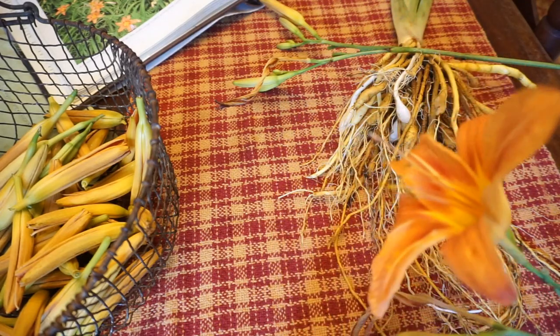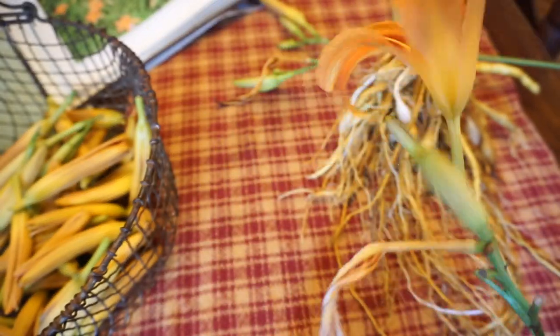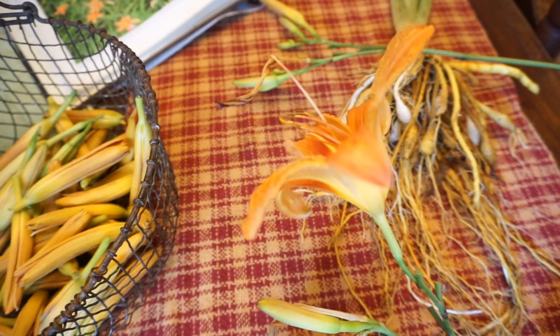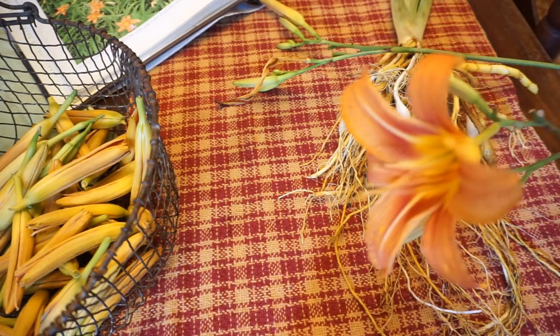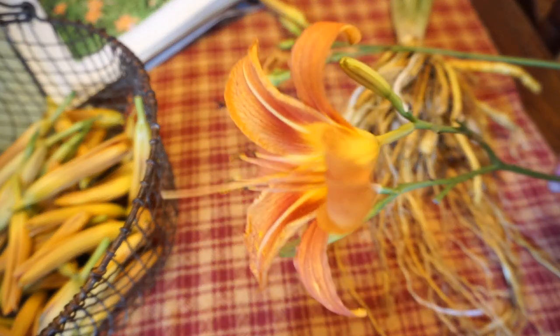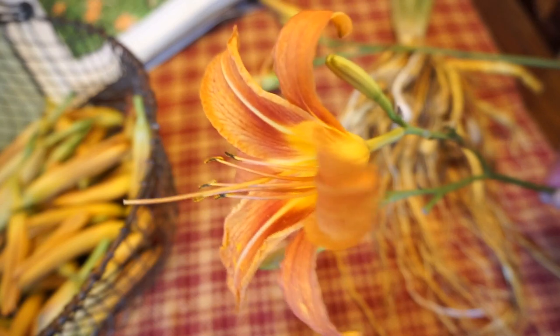The plant is Asian in origin and was probably introduced to America in the early 1600s. It's very adaptable, it loves all sorts of soils and climates, and therefore it's probably a pretty common plant all throughout the world. But how many of you have ever eaten the daylily? Because almost all parts of the daylily are edible.